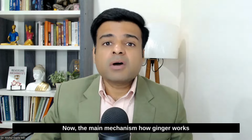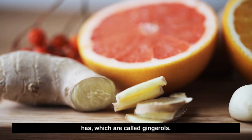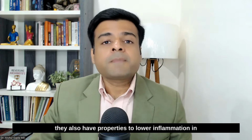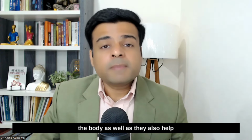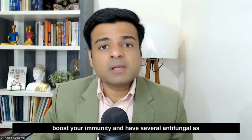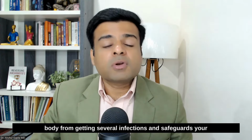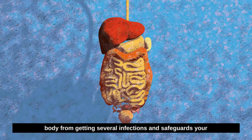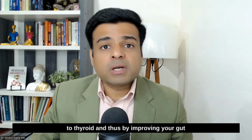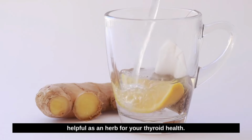Now, the main mechanism by which ginger works is through the active compounds that ginger has, called gingerols. These are all polyphenols which have anti-inflammatory properties. They lower inflammation in the body, help boost your immunity, and have antifungal as well as antibacterial properties, which safeguards your body from getting several infections and safeguards your gut health. And we know that the gut is directly related to thyroid. Thus, by improving your gut health, ginger also supports your thyroid health. So this is ginger, which can be very helpful as an herb for your thyroid health.